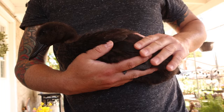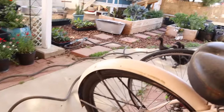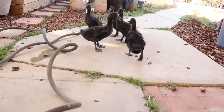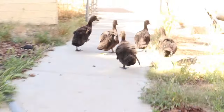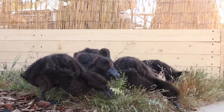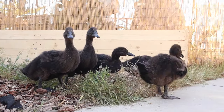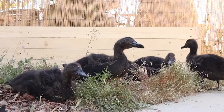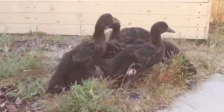Your sisters are looking for you over there. She's over here, guys. Go where your sisters go. These guys are still sleeping in our bathroom at night, but in the daytime we let them out here. We put them in a brooder in the sun with some water. They're gonna be moving outside pretty soon here now though, either today or tomorrow. Starting to get their feathers in. Getting real big, real quick.